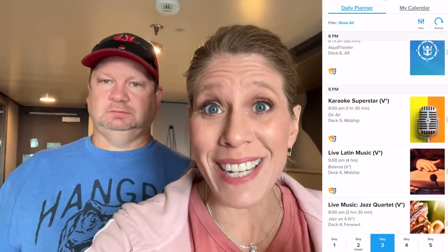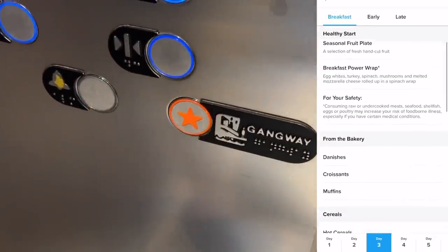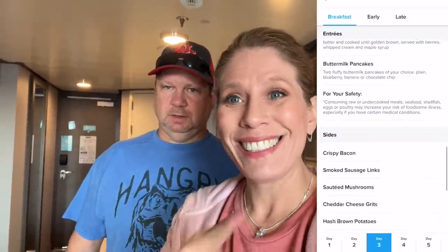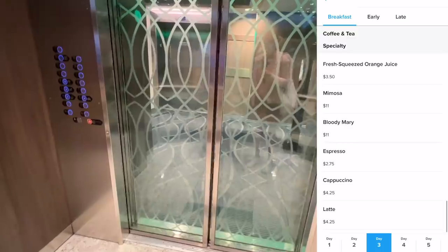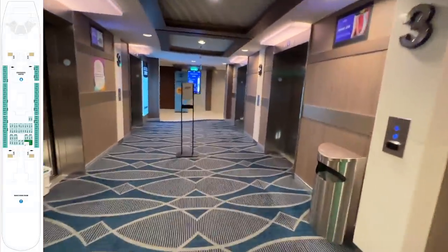Now, it is 8:17 a.m., January 31st. We have got to get downstairs and get to our excursion. So we will see you downstairs. All you have to do is press the star in the elevator and it'll take you to the appropriate deck to get off the ship. Very convenient. Gangway, please exit now. All right, exit here.